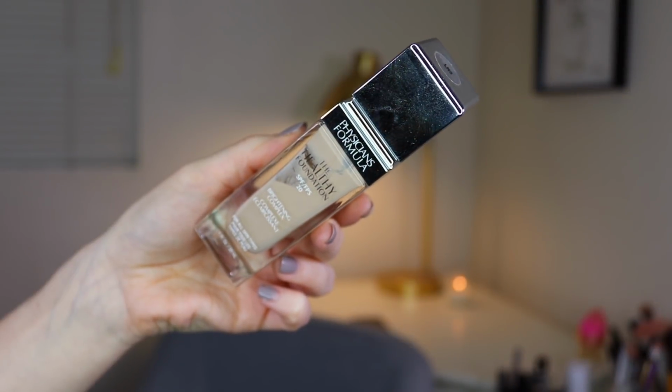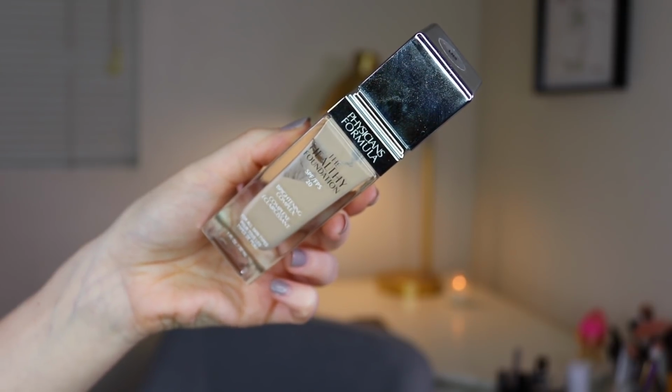I've heard a lot of mixed reviews on this, but I feel like the overall consensus has been really positive. This has SPF 20. I don't really rely on this foundation on its own for SPF. I like to make sure that I'm layering it over an actual designated SPF product. I have it in the shade LN3. The shade range goes from pretty fair to pretty deep, so it's a nice spectrum of shades. I think it comes in 16 shades, which is pretty good for the drugstore, and especially for Physicians Formula. They've been known for having a very pitiful shade range in the past, so I really applaud them for that.